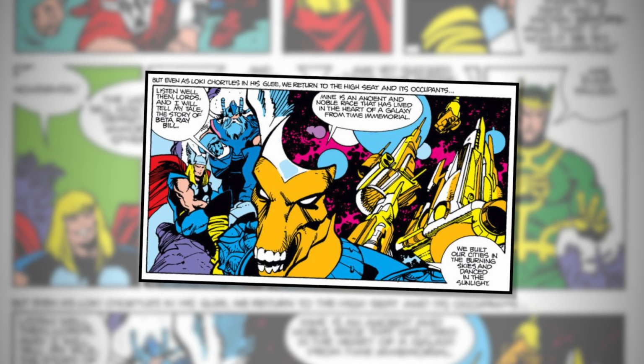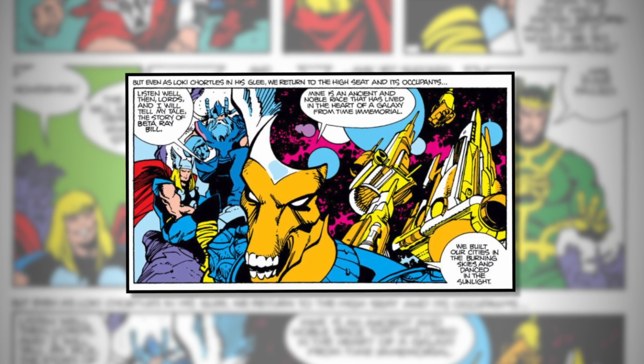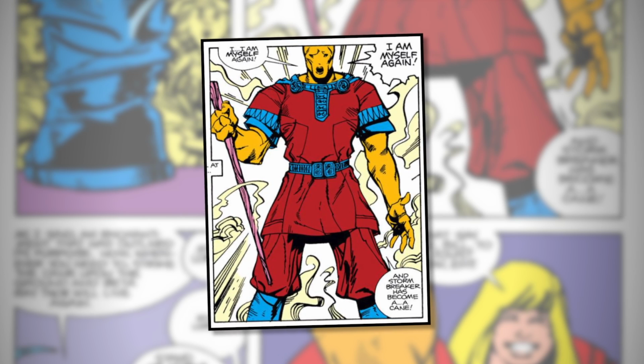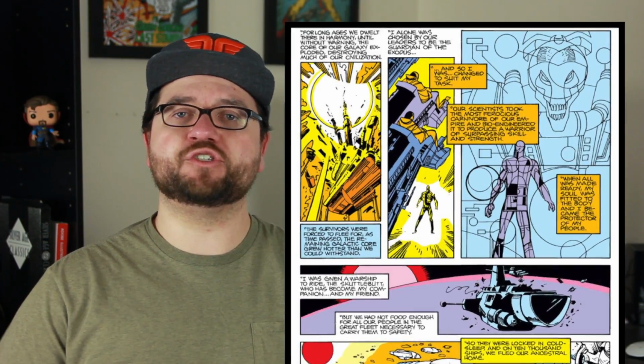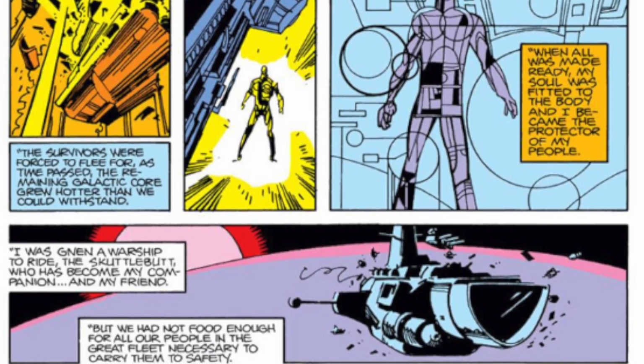However, things weren't always that way. The Korbinite structure isn't necessarily what you see as Beta Ray Bill. Their faces are different, their body structure is different, his size is massive compared to their regular people. So what we find is that Beta Ray Bill was chosen as a champion, a guardian of these individuals as they made their trip across space.